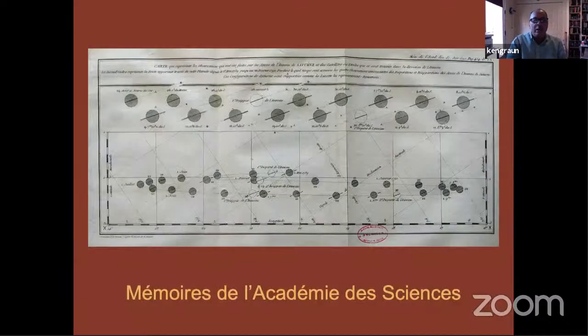Here's some reports from the Academy of Sciences. These are very big books. In fact, they're like 3 inches thick. There's just volumes of them. They're probably about maybe 15, 16, 17 inches tall and maybe 12 or so inches wide.